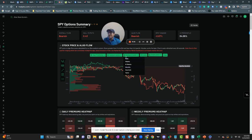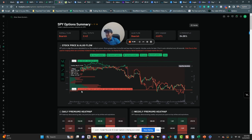Come on. Why is that taking so long? There it is. So these are the dark pools. 41870, you remember that, I'm sure. And 414, these are the ones that came in later in the day. And this perfectly encapsulated the market. But what's interesting is how the price and the algo flow hung in there.